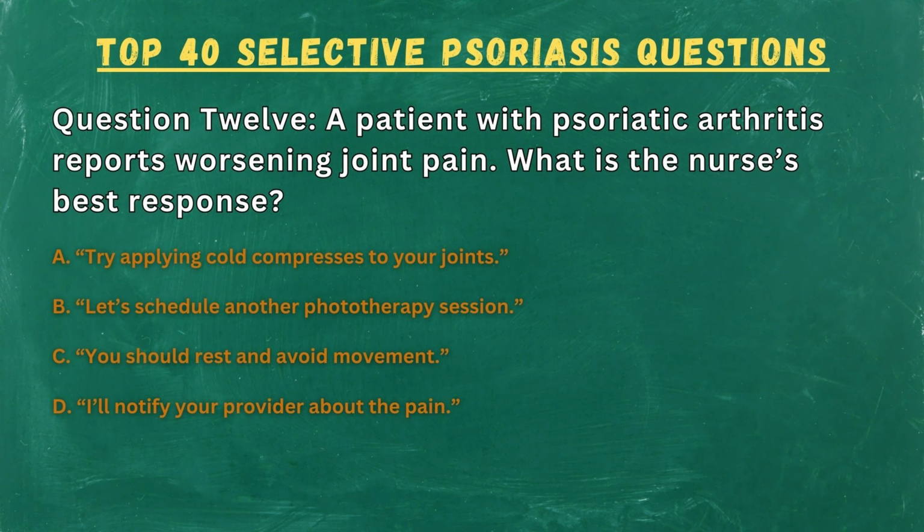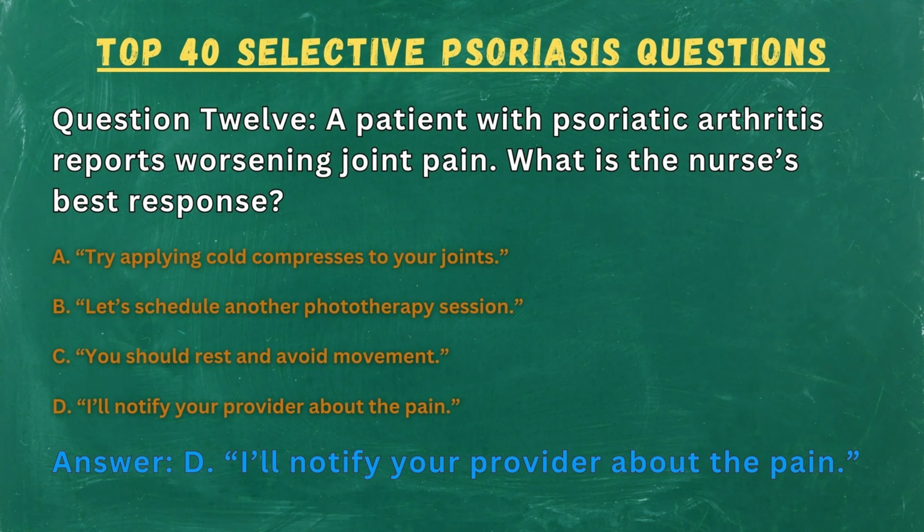Question 12. A patient with psoriatic arthritis reports worsening joint pain. What is the nurse's best response? A. Try applying cold compresses to your joints. B. Let's schedule another phototherapy session. C. You should rest and avoid movement. D. I'll notify your provider about the pain. Answer. D. I'll notify your provider about the pain.